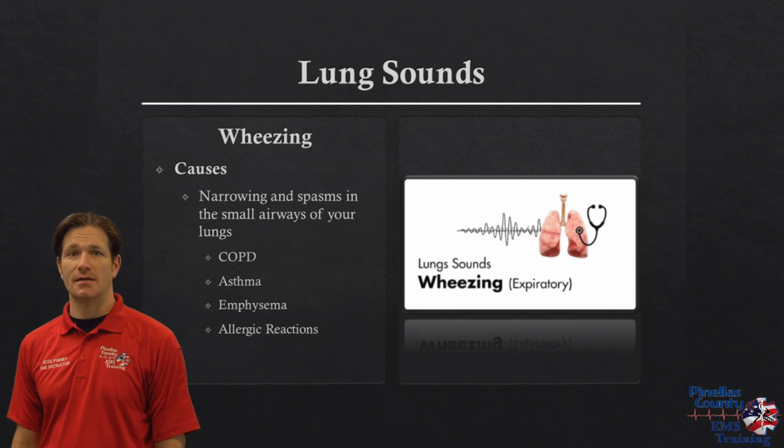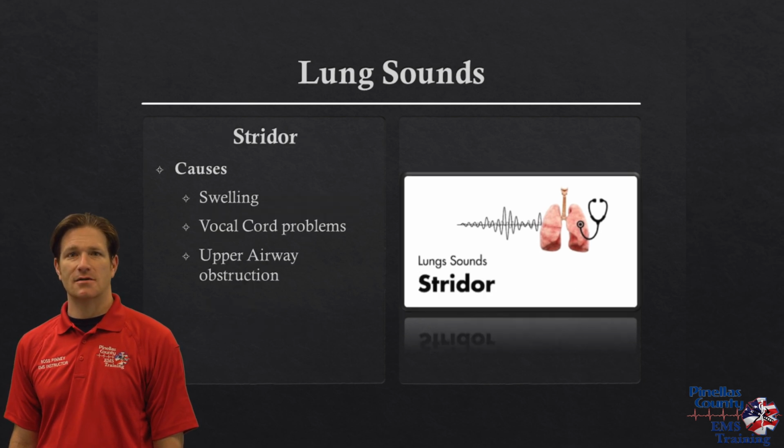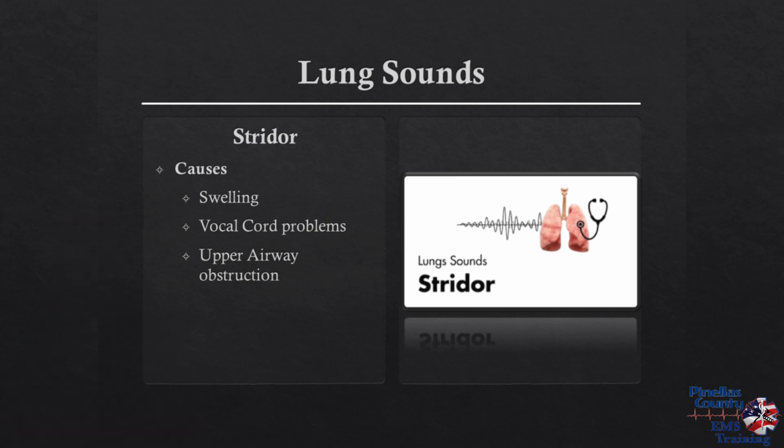Wheezing is caused by narrowing and spasms in the small airways of your lungs. This is due to bronchoconstriction, usually caused by COPD or asthma or even an allergic reaction. So when we hear this in our primary survey, we should probably go straight for the capnography to confirm what our assessment is leading us towards, which should be an obstructive airway issue. Now let us hear a lung sound that isn't really a lung sound.